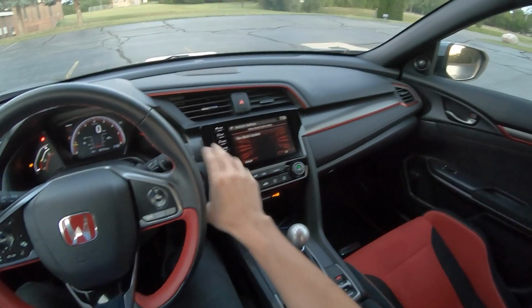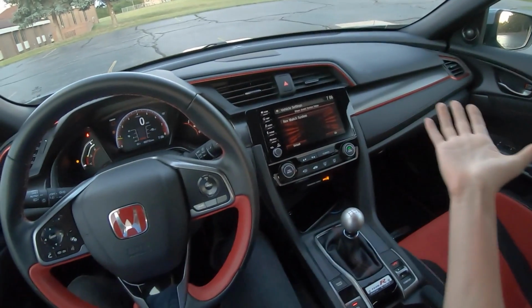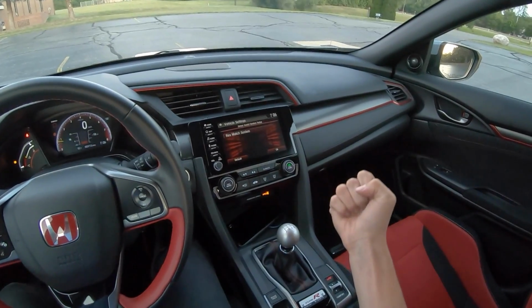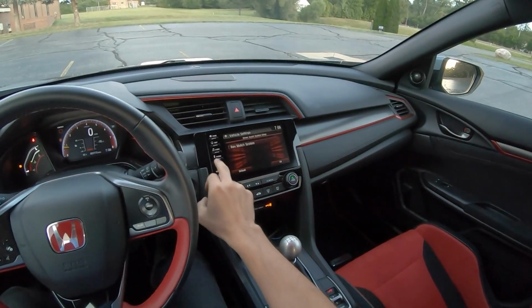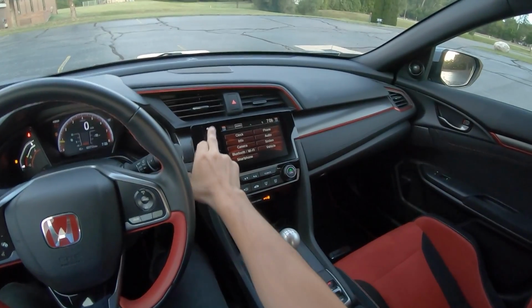That's annoying. Otherwise, though, this infotainment seems to work pretty well. I wish it were the updated one that was in the Honda Accord. I'm sure Honda will implement that soon. However, we'll see what happens.